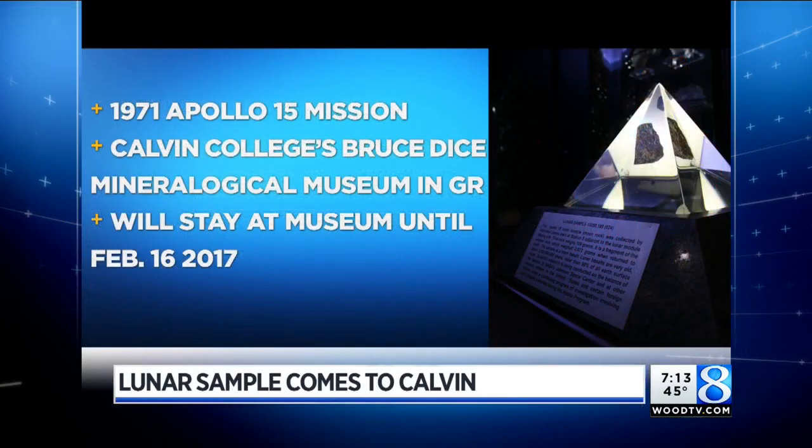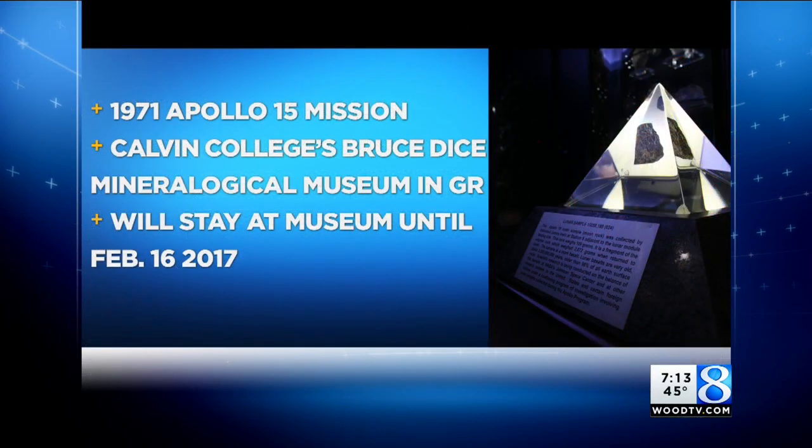Now, how long will this be on display? The moon rock will be on display from tonight up until February 15. So if you haven't been to the Dice Museum before, there's no better time. Yeah, this would definitely be a reason to lure people over that way. And as you said, quite the trip to even get it all the way to Houston and then to bring it here. That's wonderful. Security measures are quite strict.